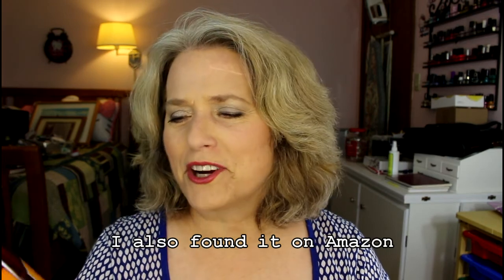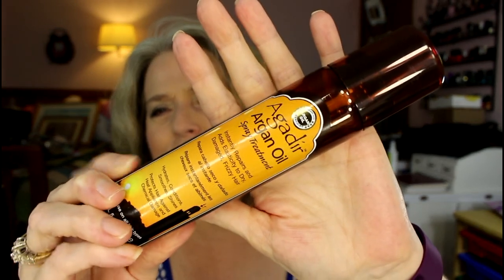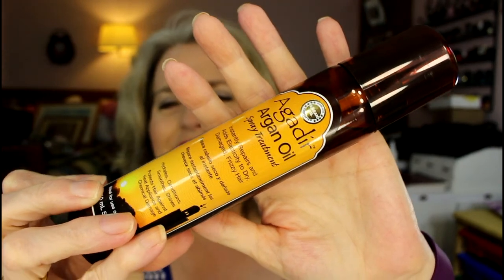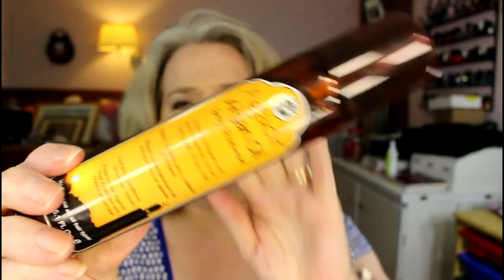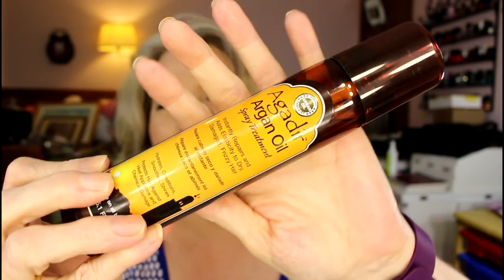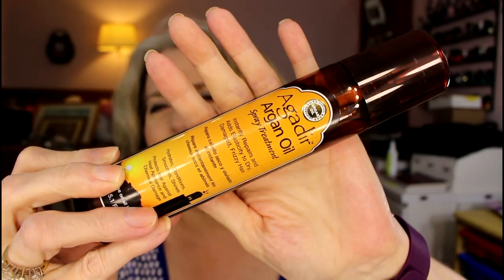It's a spray oil for your hair. This will eternally be one of my favorites. This will be one of those products that I will not want to live without. It makes your hair smooth, shiny, and it smells really good. And you know, just the smell alone, it's fabulous. And I get a lot of compliments on how shiny my hair looks when I use this. And it's just absolutely lovely stuff.